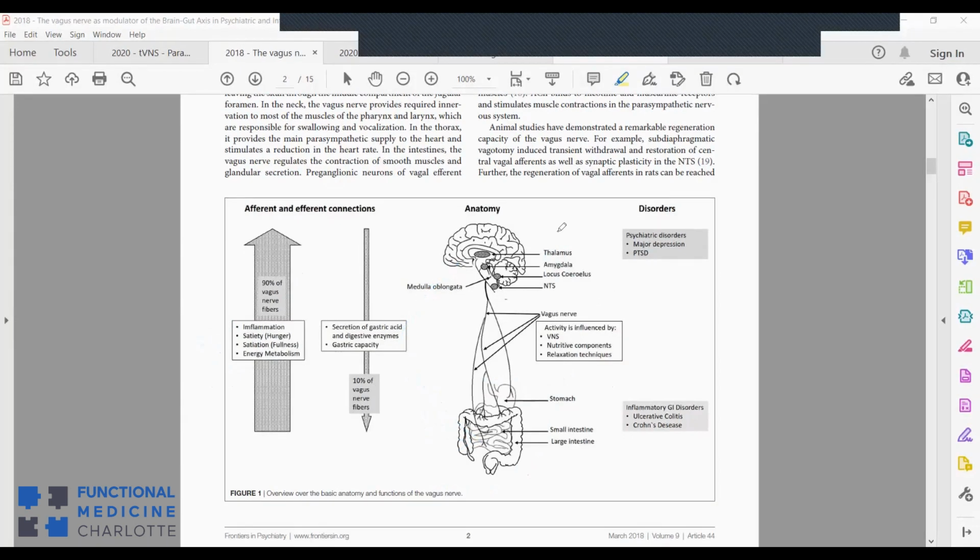And if you have disorders in the brain-gut-brain loop, you might have depression, you might have PTSD, you might have ulcerative colitis or Crohn's disease, or constipation in a more functional GI disorder sense. You might have constipation, or you might have SIBO, or you might have acid reflux. There's a whole bunch of possibilities.